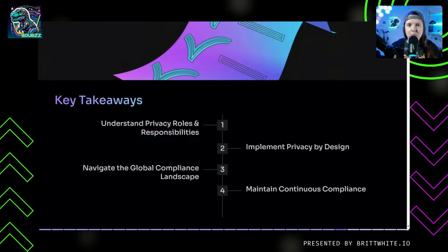First, understand privacy roles and responsibilities. From data owners to processors, each role has specific obligations in protecting information. Second, implement privacy by design. Use privacy impact assessments and follow OECD guidelines to build privacy into your processes from the very start.